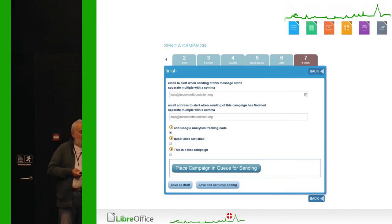That means you send it immediately if you didn't change the scheduling tab. Otherwise, it will wait until the scheduled time.